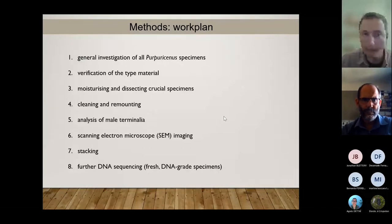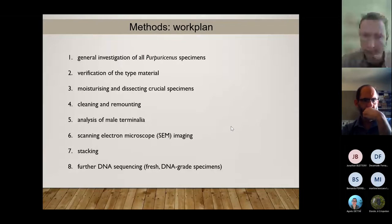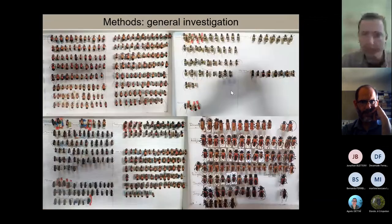In the next step, subsequently, I analyzed some male terminalia and used the scanning electron microscope to see even more details. After that, I prepared some stacking images in this photo studio. However, further DNA sequencing and, of course, obtaining fresh, DNA-grade specimens is also important to finish this study. So here you can see some boxes with Purpuricenus.